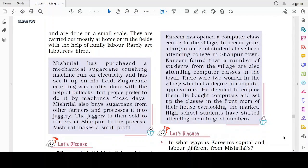Mishrilal has purchased a mechanical sugarcane crushing machine run on electricity and has set it up on his field. Sugarcane crushing was earlier done with the help of bullocks, but people prefer to do it by machines these days. Mishrilal also buys sugarcane from other farmers and processes it into jaggery. The jaggery is then sold to traders at Shahpur. In the process, Mishrilal makes a small profit.